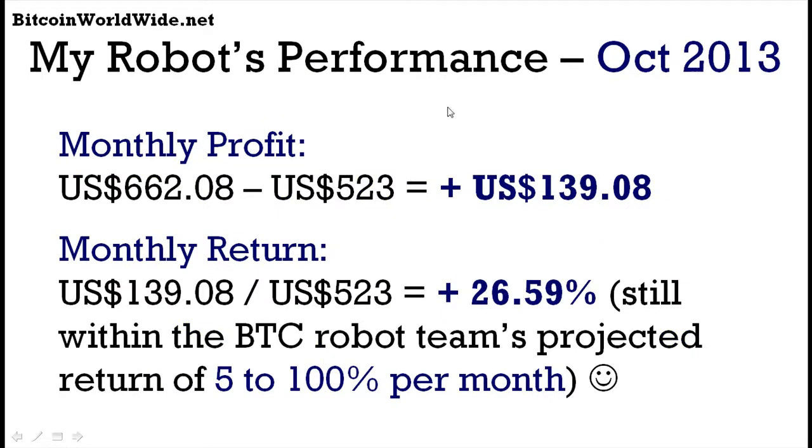So here's my robot's performance for October 2013. The monthly profit stands at US $139.08, and my monthly return is 26.59%. This is still within the BTC robot team's projected return of 5 to 100% per month. This percentage would have been much better if I had changed the setting to aggressive much earlier. But overall, I'm still very happy with the performance, and I believe that the performance will be much better in the coming months where the demand for the Bitcoins will continue to increase.